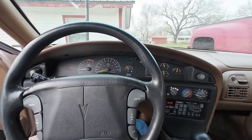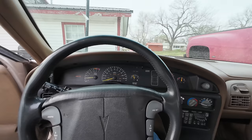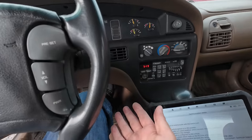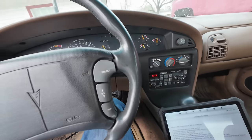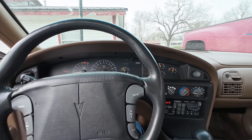The scanners that I have in the garage that are old school, they only go up to 1989 on GM vehicles. Obviously this is '95 and that's not going to work. Plus you would need the OBD2 adapter to fit this and then convert it back to OBD1. So I guess you need probably something like a Tech 2 scan tool.